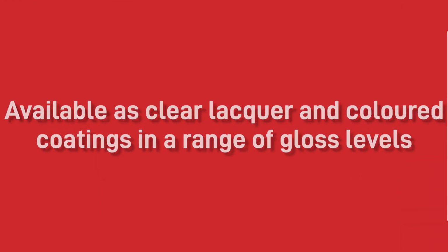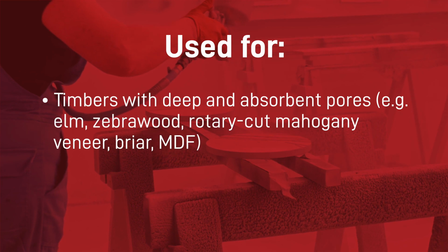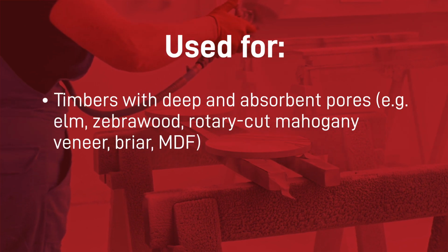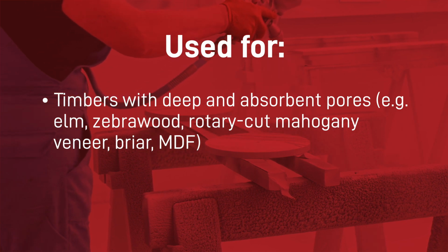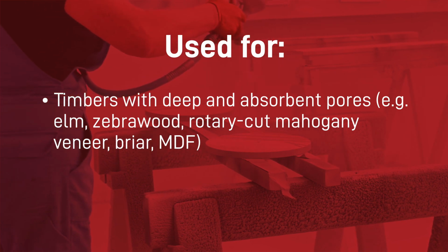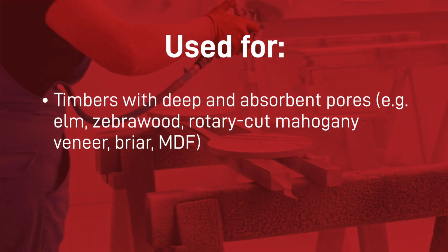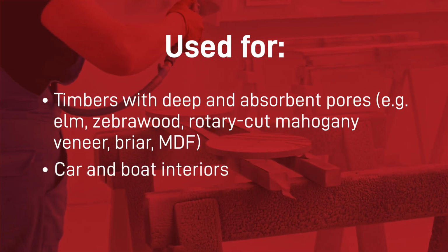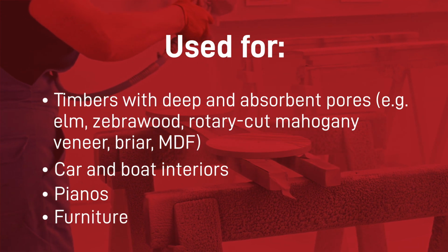Fire retardant coatings are suited to domestic and commercial settings and are available as clear lacquer and coloured coatings in various finishes. Polyester Basecoats achieve a fast, fully closed pore finish, so they're ideal for timbers with deep and absorbent pores and are highly susceptible to strong air release. Think elm, zebra wood, rotary cut mahogany, veneer, briar and even MDF, the types of material that are typically used for car and boat interiors, pianos or sometimes furniture where a high gloss finish is required.